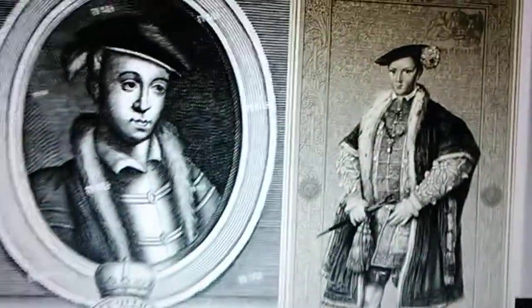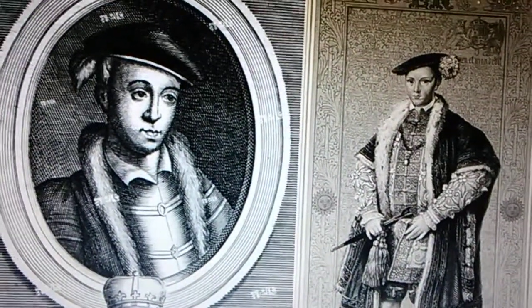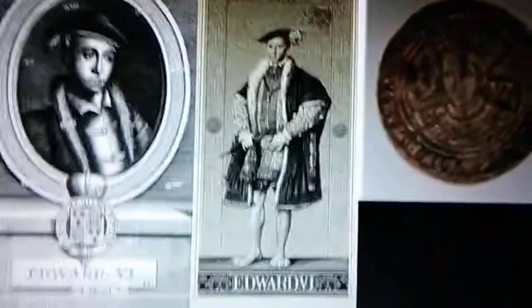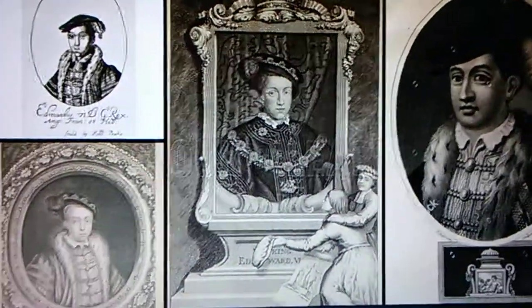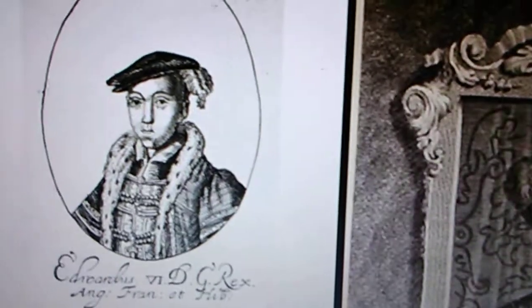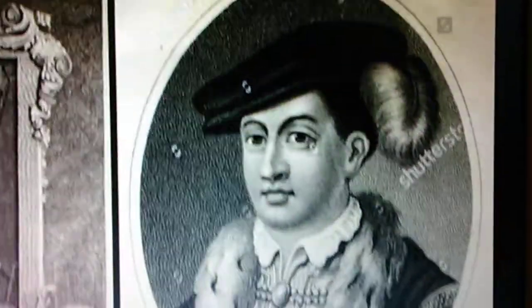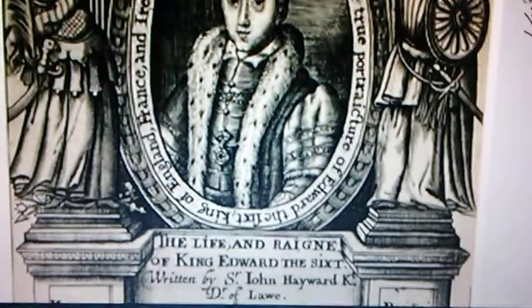This is King Edward, a little before he died at 15. This is not King Edward. And this is King Edward on his money. We got the real King Edward. We got the imposter. We got the real one. We have the real King Edward.